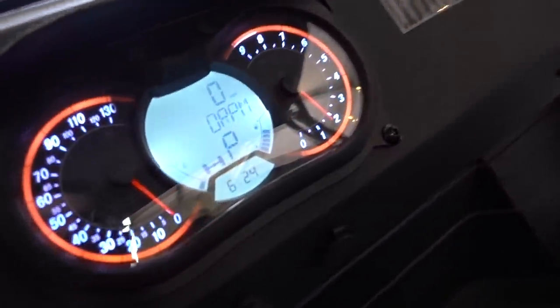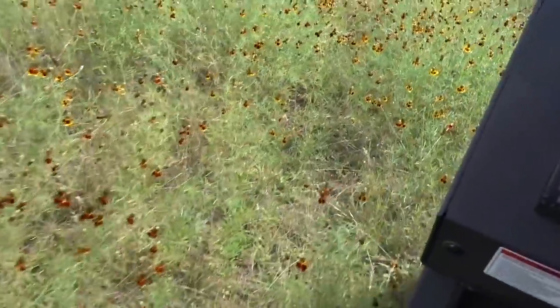This thing's brand new, so technically I'm still in the break-in period, so I'm not supposed to floor it. We're just going to take it easy at first, see how she does. It's pretty smooth, I like this. Probably doesn't look smooth to you guys. Camera's shaking. You can see I haven't mowed out here in a while.